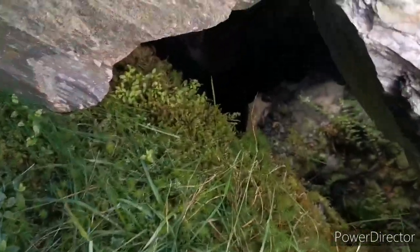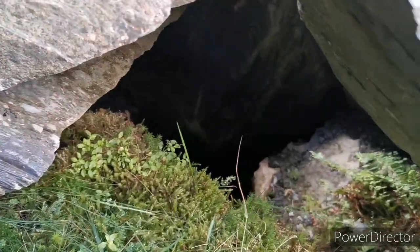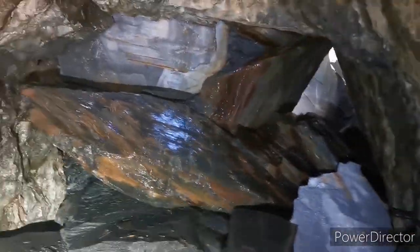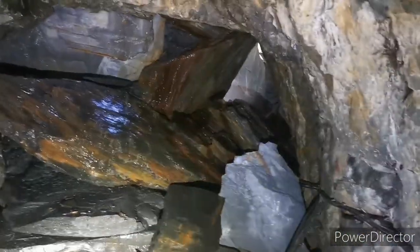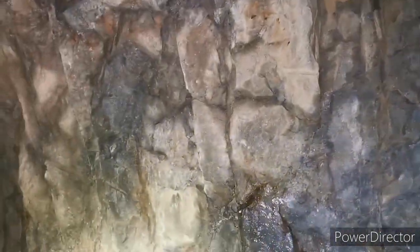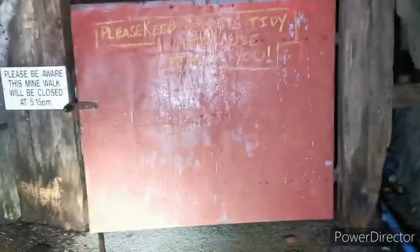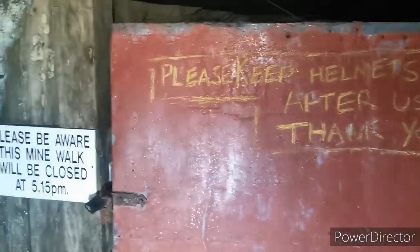Nice little squeeze to get in. So I'll stop recording until I get in. More little squeeze. I've made it in. Yeah, and this was the 1840 adit. Later, once it turned into a tourist mine, this was a way into the show mine, which I'll go through later.